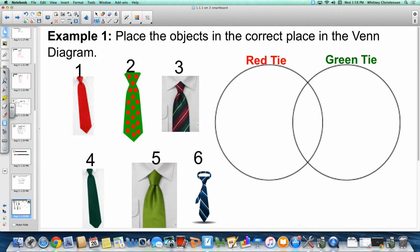Okay, let's go ahead and do this then. So number one, where does it go in my Venn diagram? Red tie. Can I put it in here? No, that would be red and green. This is a red tie. So I want you just watching, not writing. Okay, awesome. You're right. So my red tie goes right there. How about number two? Both. It's a red and a green tie. So where do I put it? Middle. How about number three? Middle. It's also a red and a green tie, so I have to put it in the middle.